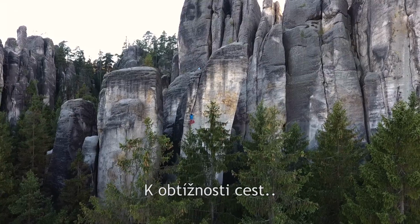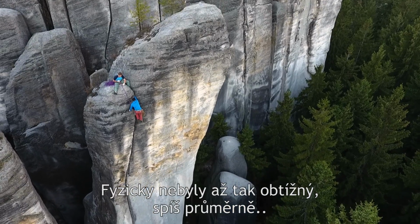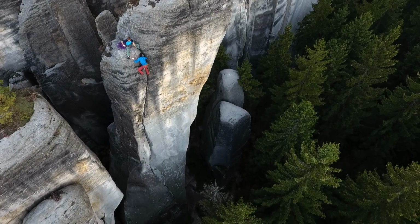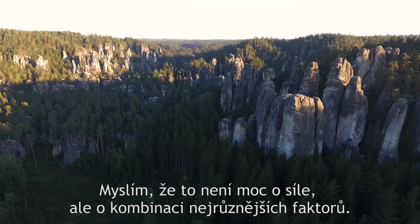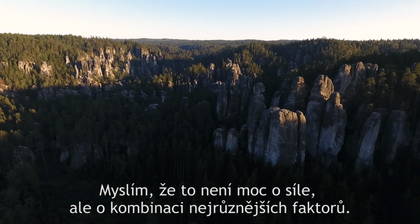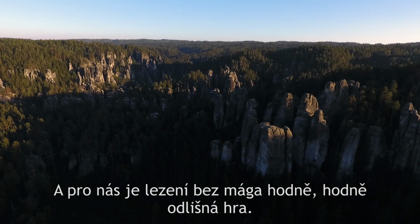I think if you take the difficulty of the routes, physically, they're not very hard routes. They're more, I would say, moderate routes. I think it's not the physical aspect of the routes, it's the combination of all the different factors. And for us, climbing without chalk is a very, very different game.